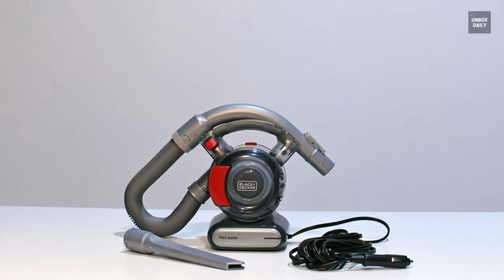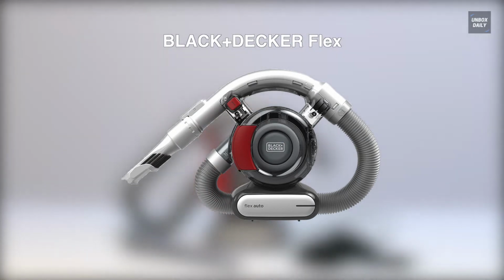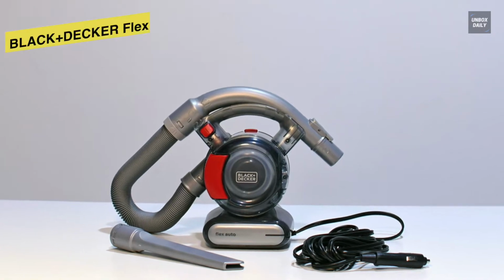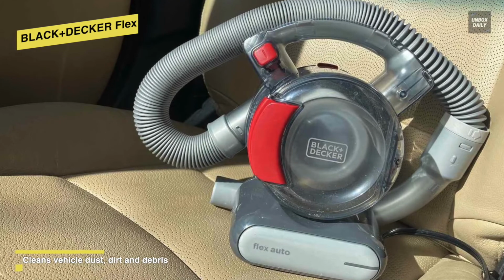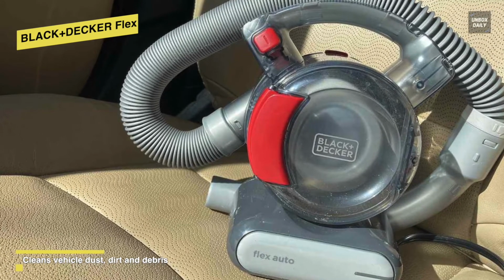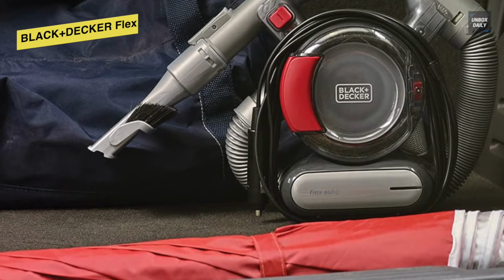BLACK+DECKER Flex. Car vacuums can make grooming your vehicle's inside easier and more efficient. This vacuum comes with a great design, suction power, and portability. It is ideal for cleaning the cramped spaces of a vehicle. Its included flexible hose, a long crevice tool, a 2-in-1 wide nozzle tool, plus a flip-up brush will let you reach underneath car seats, in between cushions, and over the dashboard.